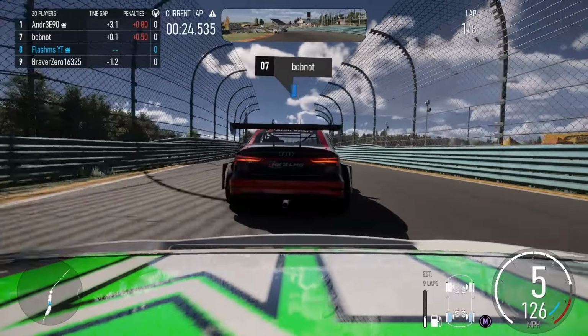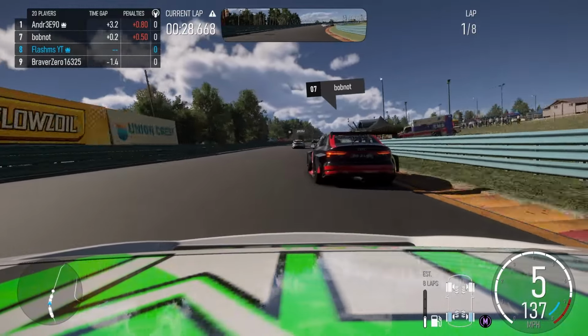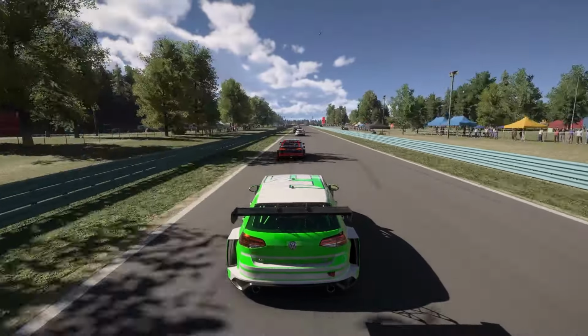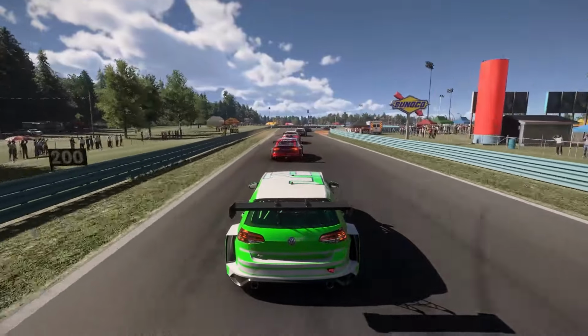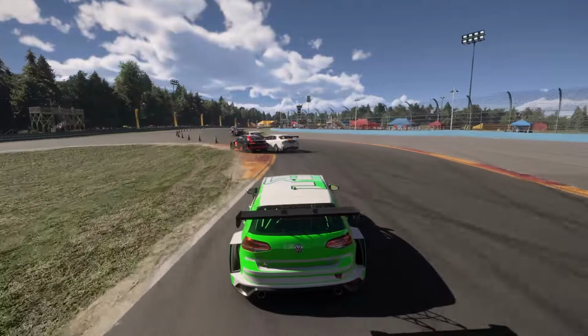The Golf in itself is quite powerful, up to about 130-ish miles per hour, then it starts to run out of its own steam. Handling wise though, handles great. Really shocked me. I heard it handles really good, but it reminds me a lot of the way the Peugeot handles. Maybe a little bit more stable.